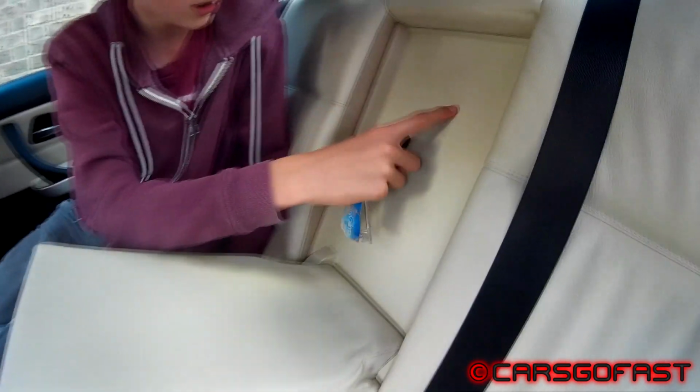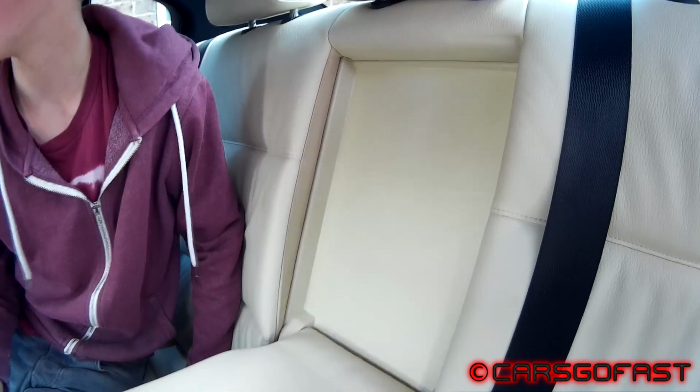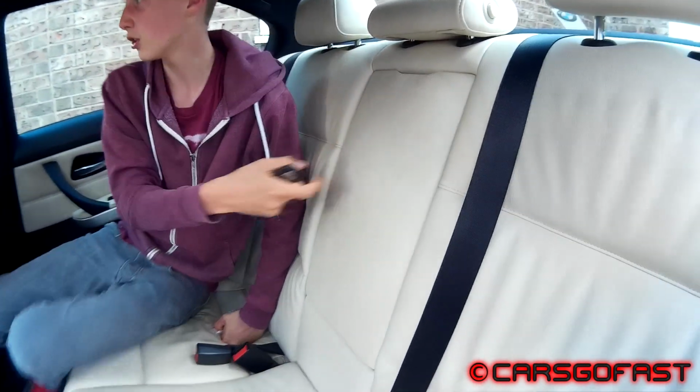Actually, quite a lot of cars you can get into the boot this way, but because it's a saloon car, it doesn't really work like that, I don't think. I think it works on our other car, the 320, which is an estate car, so that sort of works. But yeah, so just shut that back up, and that never really gets opened.